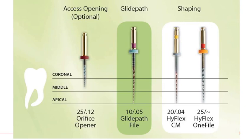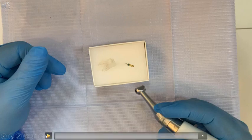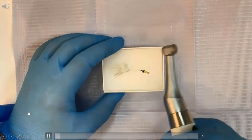As you can see, it has a very good access opener, and it has a glide path, and which kind of glide path you use is up to you. Even if you use a hand file for checking the patency, then the shaping files. The shaping files have tip size 20, taper 0.04, and also taper 0.06, that's to say 6%, with tip size 25. And also a tip size 25 with the HyFlex 1 file. So this is a short video clip I want to share with you.